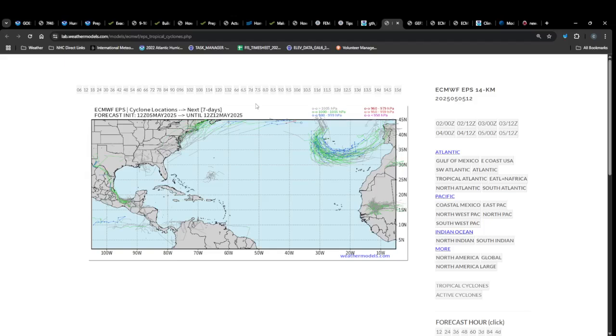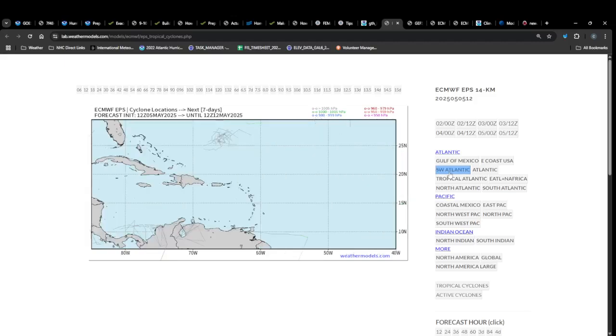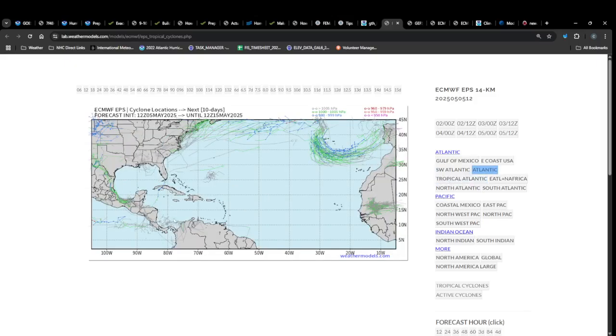Now, one thing that I do want to show everybody is the European EPS ensemble members, 50 of them, going out 7 days. We don't see anything, especially down here in parts of the Caribbean. I can even zoom in a little bit closer because I know that's where everything's going to exist. If we go into day 10, we really don't have much. We really don't have much down here in parts of the Western Caribbean. We've got this one little line, disregard that. That's nothing.